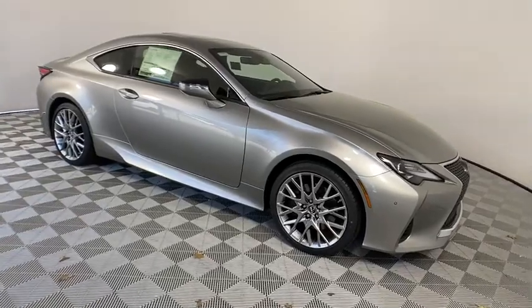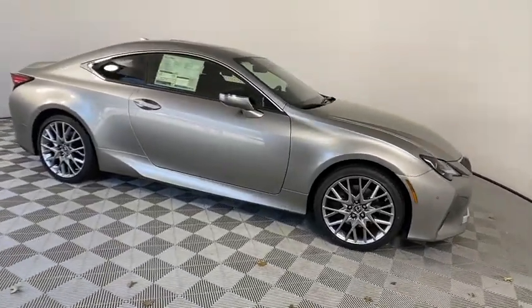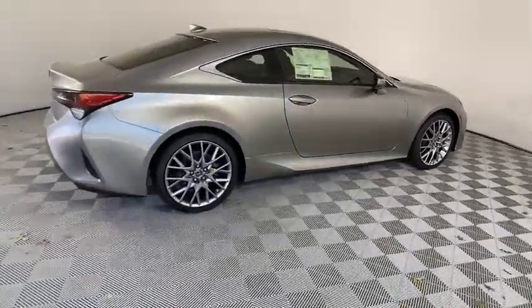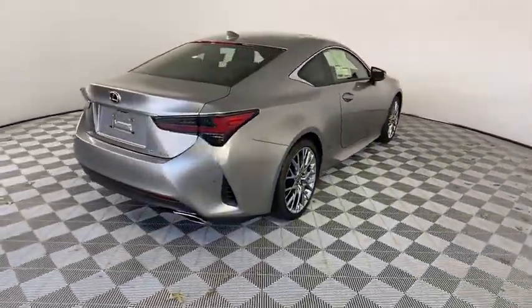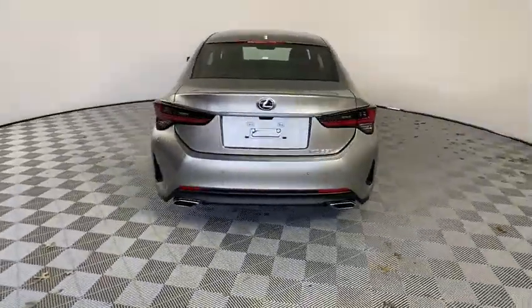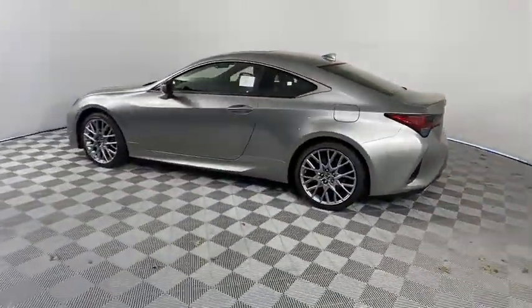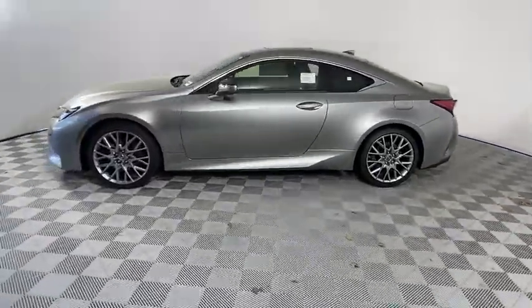Stop by and take a look at the 2020 Lexus RC. The Lexus RC is engineered from the asphalt up. The entirely new coupe body style is designed to ignite your passion for performance. Get performance on demand and experience the thrill of virtually instant upshifts at your fingertips.